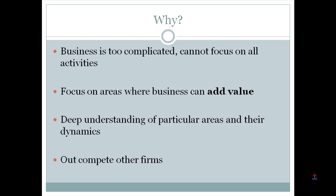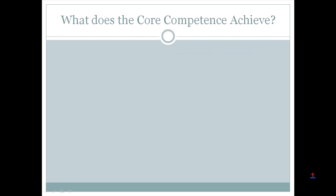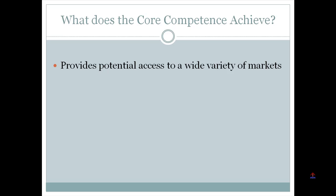But we can normally only do that if we are one of the top firms in our industry or in our area. So we have to outcompete other people. So we're trying to find our strengths. We're trying to find out where we can focus and where we can most usefully spend our time. Okay, what does the core competence achieve? We need to think about 3 main ideas.